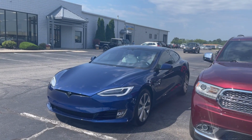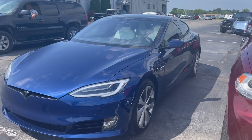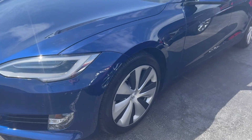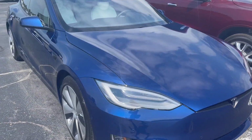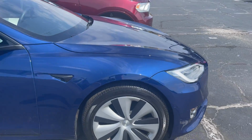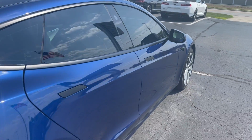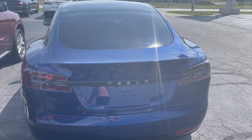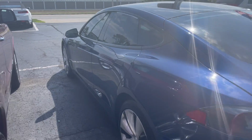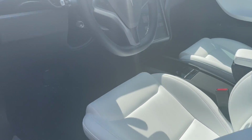We just got in a 2021 Tesla Model S, and I just wanted to give you guys a brief view of the Tesla, show you guys that it is here on the lot, ready for you guys to come and see it. And it's a perfect day because the sun is just beaming off of this beautiful blue. Dual motor. And even better, the interior is absolutely gorgeous.